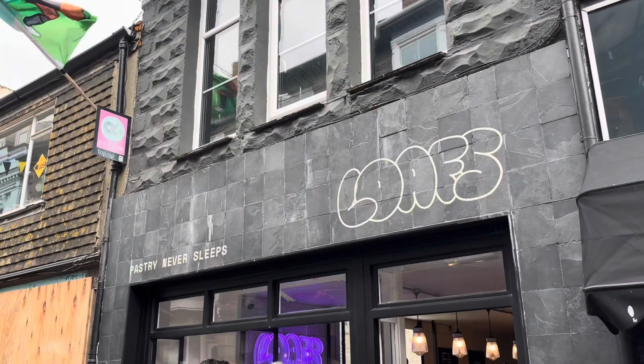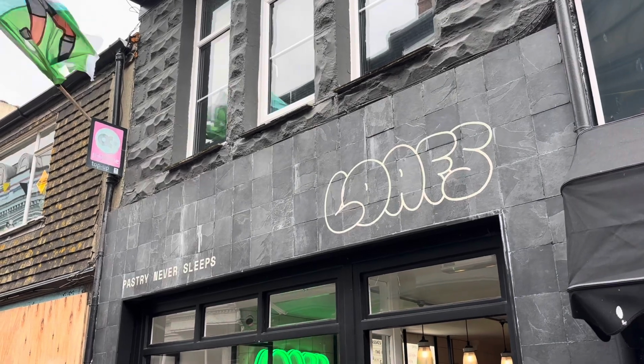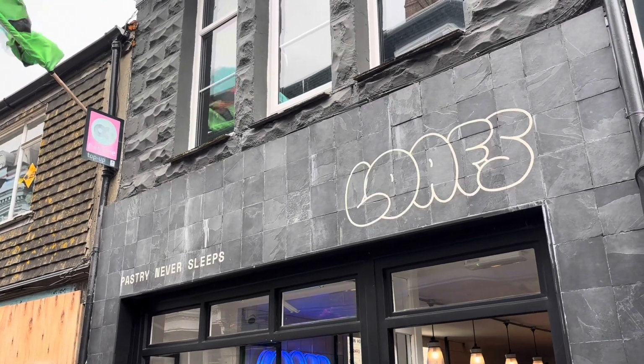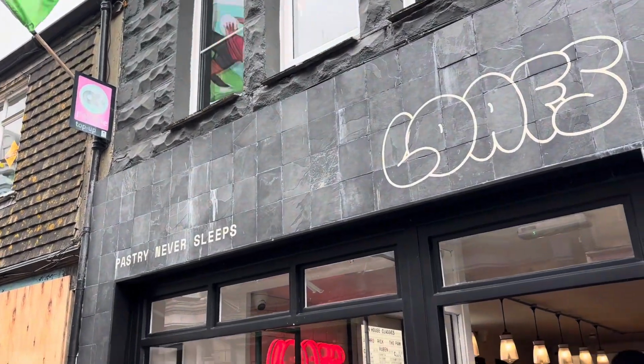Okay, Shelley couldn't resist. She's returned to Loafs and she's going to buy some treat products. We were going to get a pasty from the butchers, but we're just going to get a pasty from Loafs. They're not bad pasties, so we'll get one from Loafs.